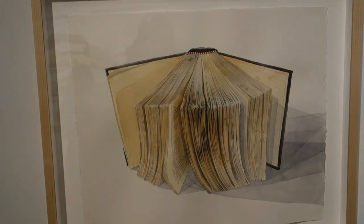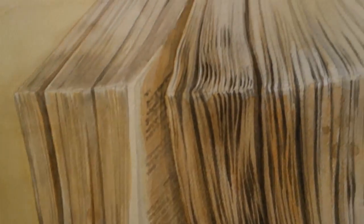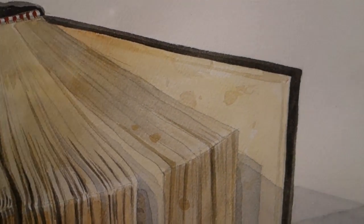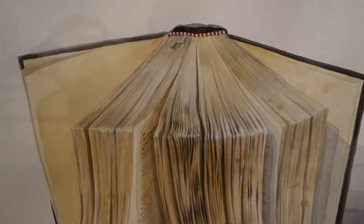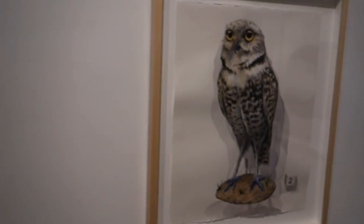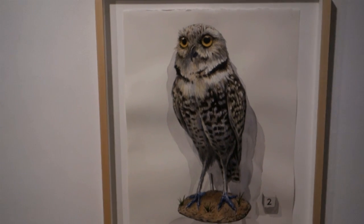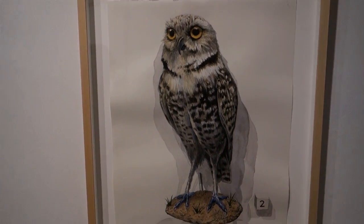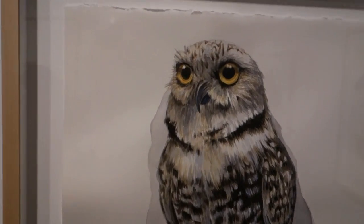This one is titled Open Book. There is what I would call an ironic part to this. We've got the painting of the pages of the paper, and then we've got water spots on there, and the water spots are a nice analogous part of the painting action. This one is titled Museum Display. It's like a little white owl.